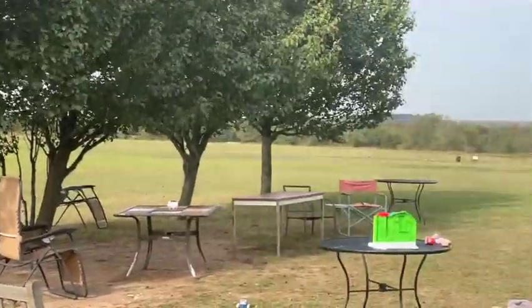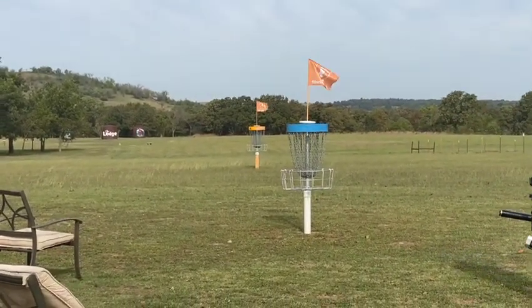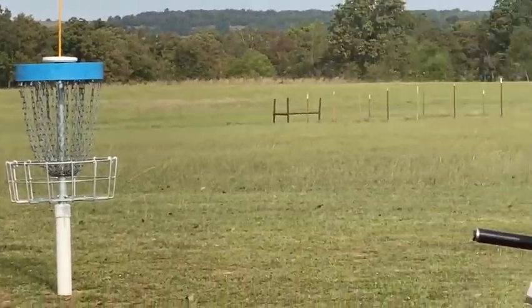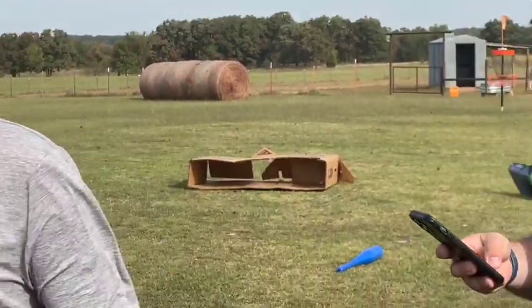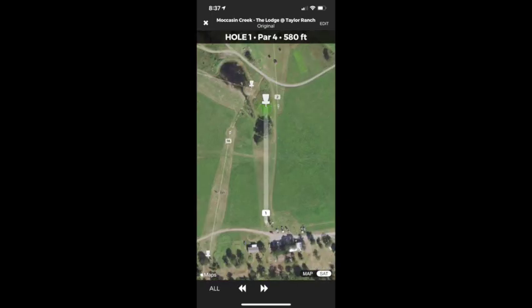This is the more popular and harder of the 2 courses. Between our rounds, we got a chance to chit-chat with Avery for a little bit, and he gurned Andy into playing his second round of the day. So, 18 holes, par 57, 7,500 feet, starting off with hole 1's par 4, 580 feet.